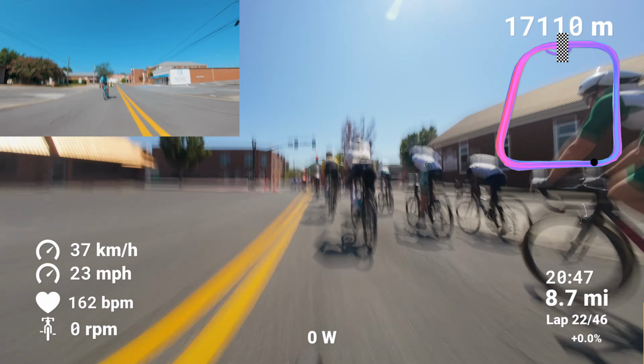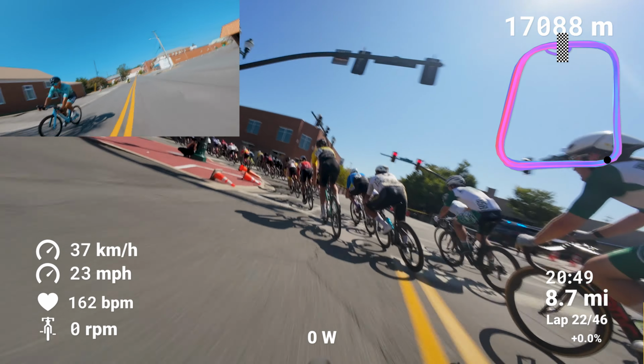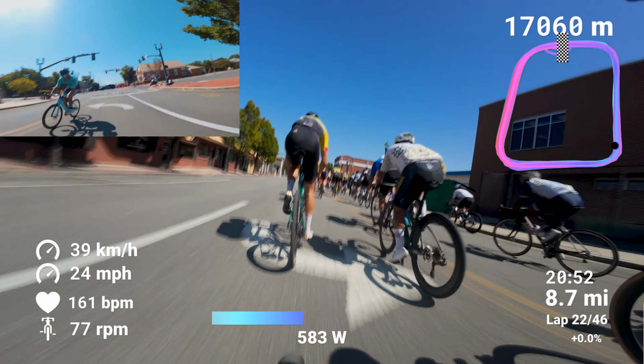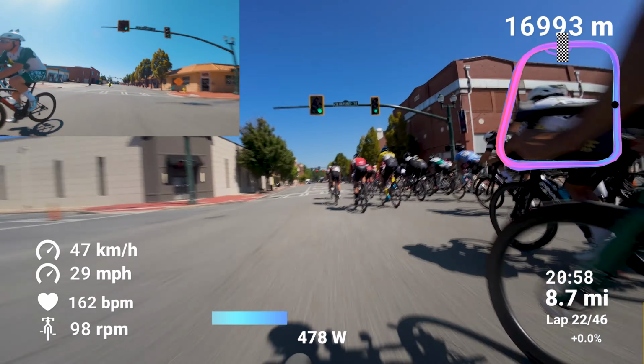And then I believe this is, yeah, we're on lap 22. I believe this is where I'm trying to make up some spots on the back here. So this is what I was talking about. This was one of the best places to make up a few spots.